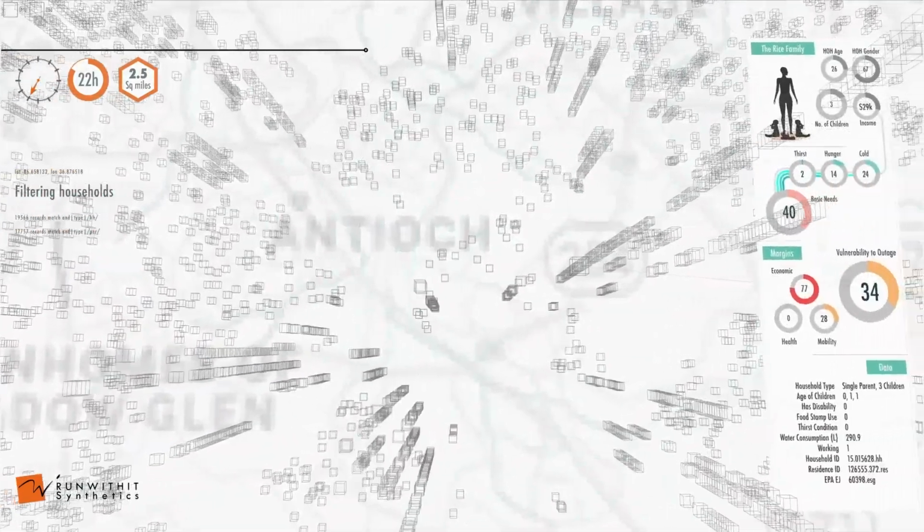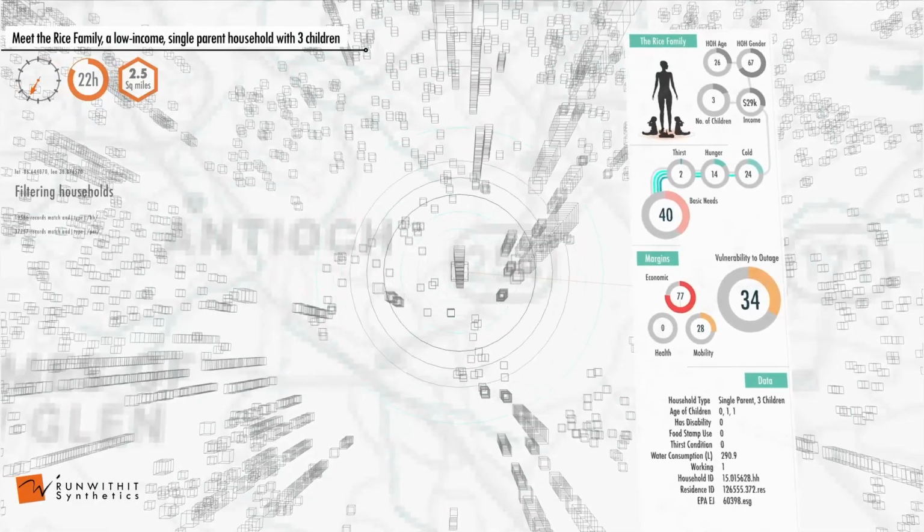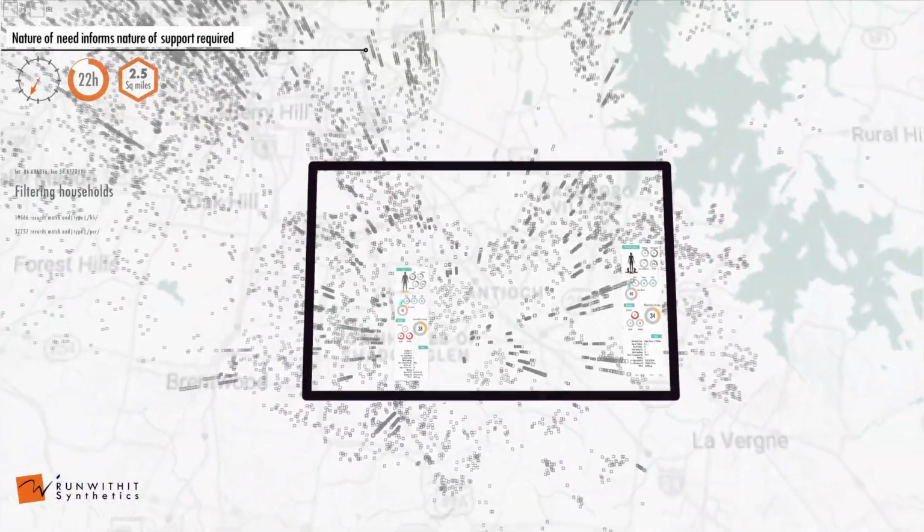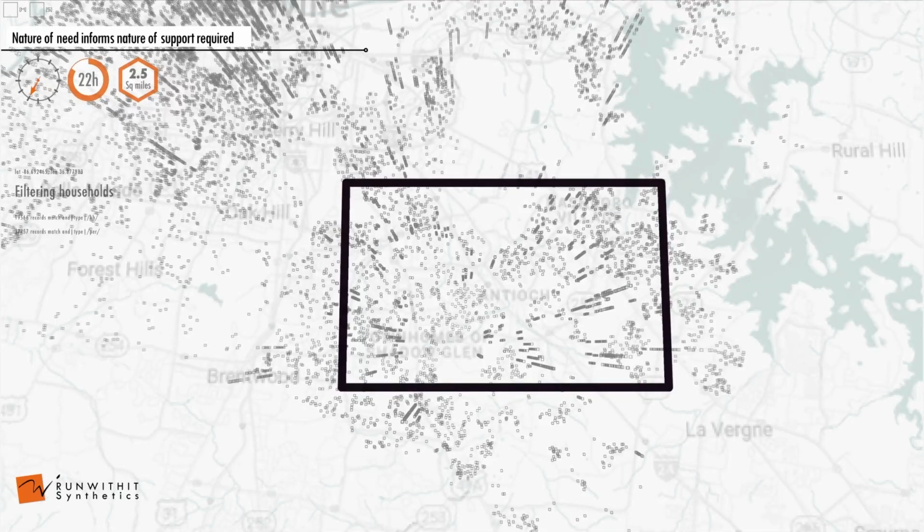Next, we meet the Rice family. This is a low-income, single-parent household with 3 children. They have high basic needs like food, water, and blankets. These cases illustrate how individual needs can vary drastically within the same region.